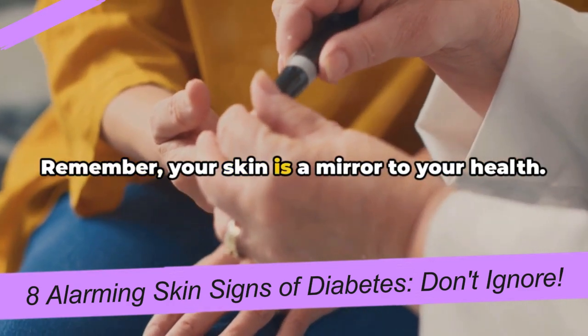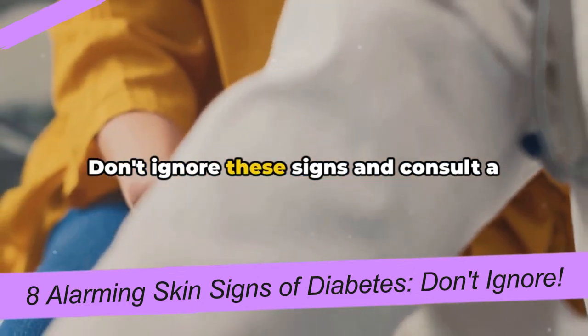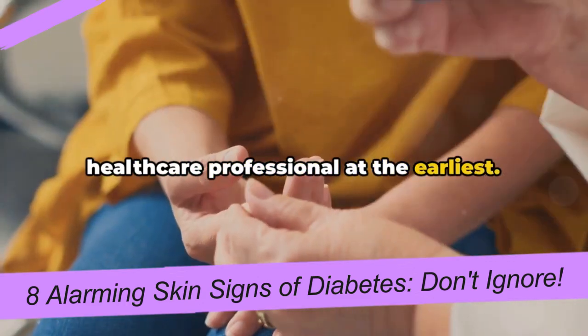Remember, your skin is a mirror to your health. Don't ignore these signs and consult a healthcare professional at the earliest.